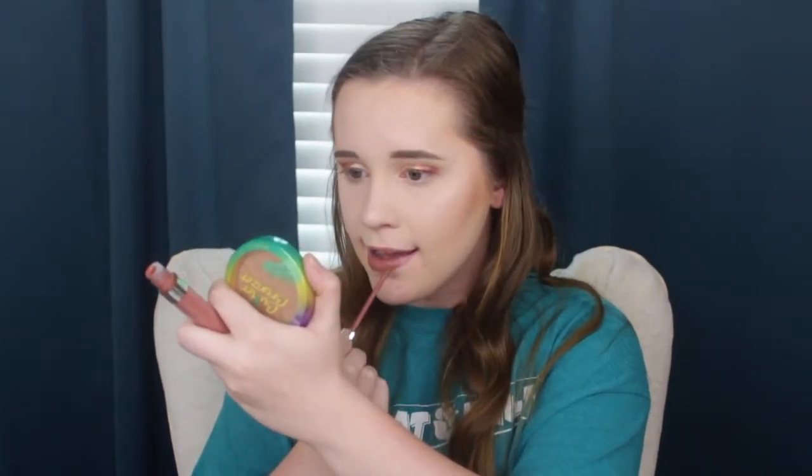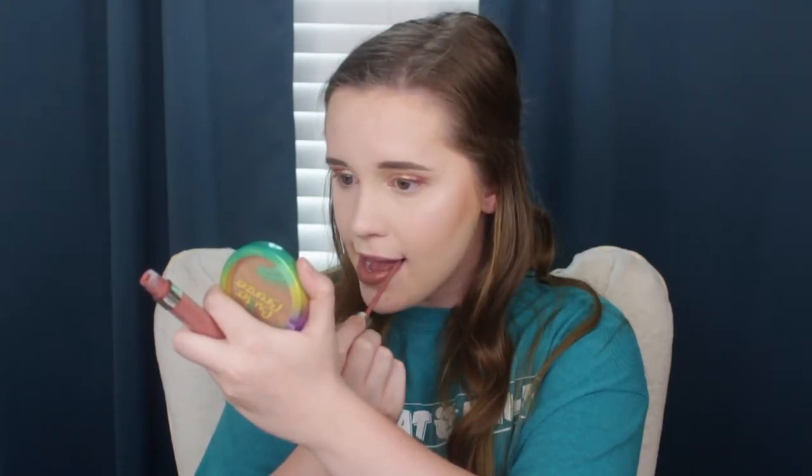And the last goodie that I have here is by ColourPop. It's the Ultra Matte Lip, which retails for $6, and it is in the color Beeper. Everybody loves this shade. This is a shade that everybody wants, everybody loves. I'm not big on Ultra Matte. I never have been. I do have their Ultra Matte. I'll put it on and then I'll put a gloss on top.